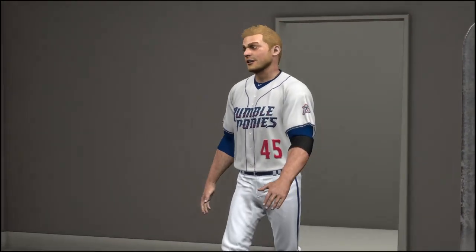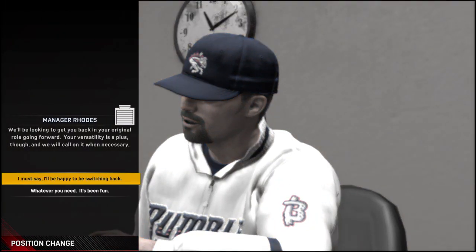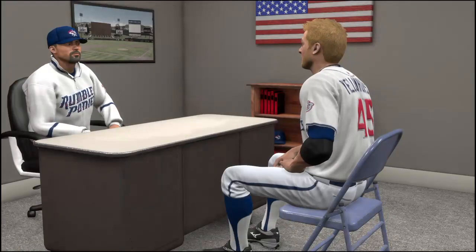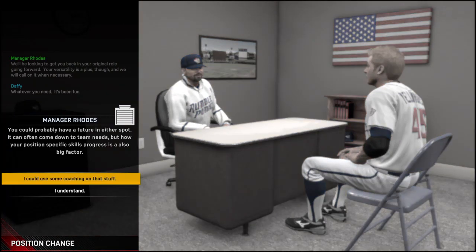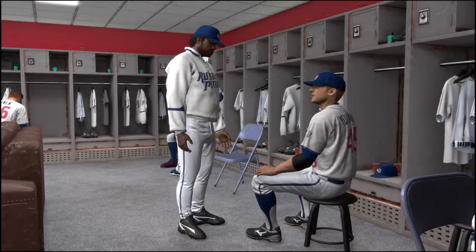After a brief trial move, this prospect is being returned to his original role. For now, anyway. A coach is sent to offer guidance on training for a specific position.